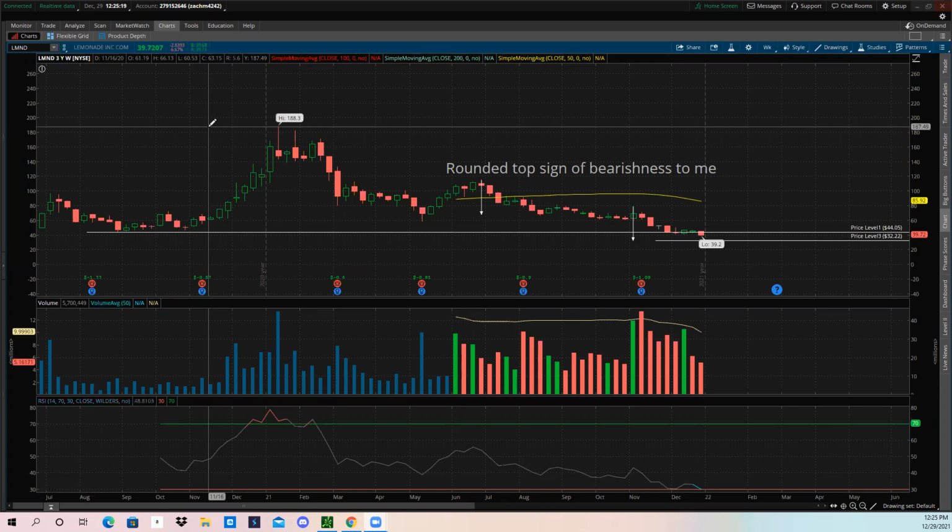We're going to be looking at Lmnd. That's Lmnd, and we're looking at the weekly chart right now. I've been telling you guys that small caps are getting murdered. Lmnd is one of them, has very high short interest, things like that. This thing's been going down.